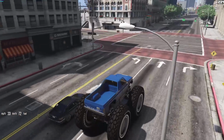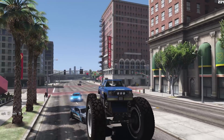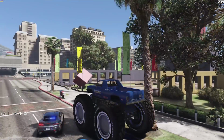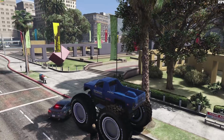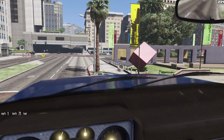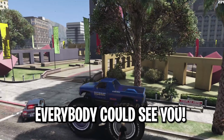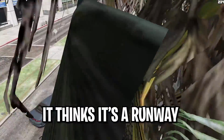Easy, easy, easy. What is it now? What are you doing? What the hell? It's not road legal. Yes, why? Give me one good reason why. Why is it not road legal? Right, look, can you see? Yes, yeah. I can see. I don't know. Probably not right. Can you see, man? Yeah, everybody could see you. Do you see the size of your forehead? There's a jet about to land. It thinks it's a runway.